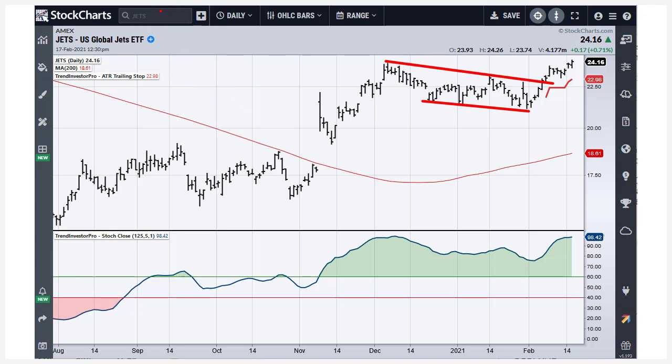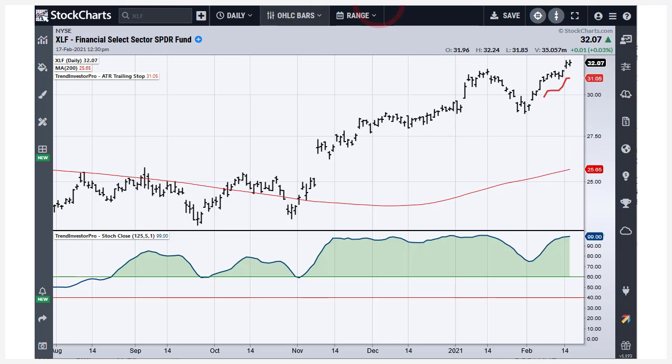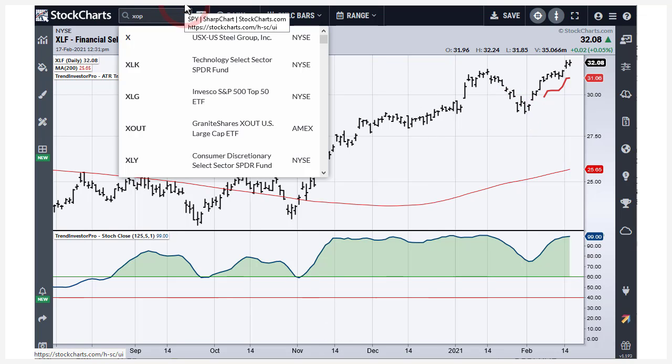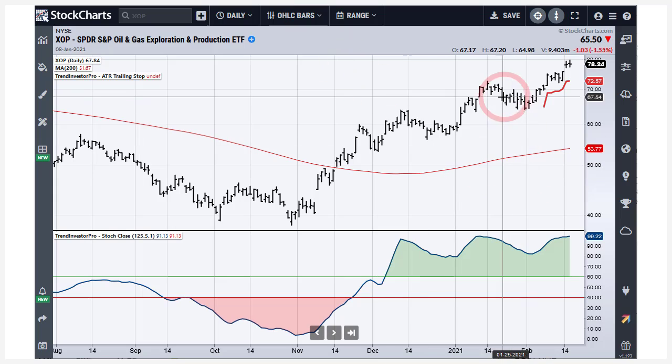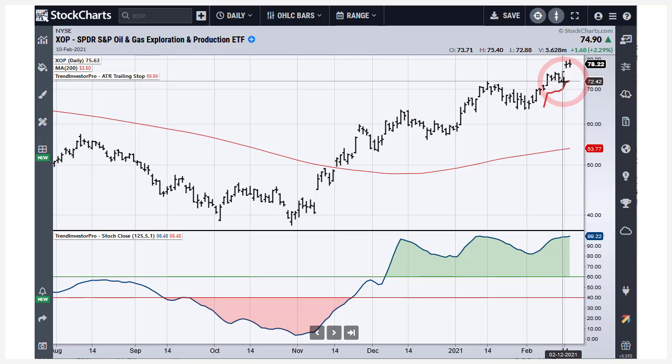Now, there are a number of other ETFs that are in this trend monitoring phase, if you will. You look at XLF, it's been very strong. It had a little flag and a breakout, pretty sharp little flag, a pullback there to this consolidation zone here, and then a breakout. But the ATR trailing stop is continuing to hold. And then if we look at something energy related like XOP, it's doing the same thing. You know, it's got this pullback here, the breakout, and there's the ATR trailing stop.